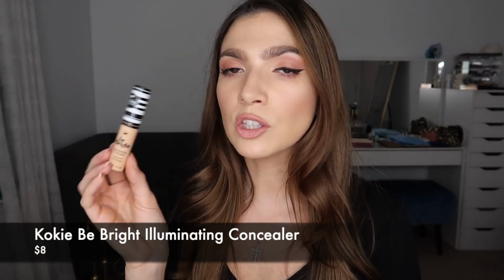I wish I could just throw them all out, but I spent all my money on them and I need to just see them through. A drugstore one that I cannot have a lot left of because I literally use this every day when I used to go to work Monday through Friday, 5 days a week. This is the Kokie Be Bright Illuminating Concealer.